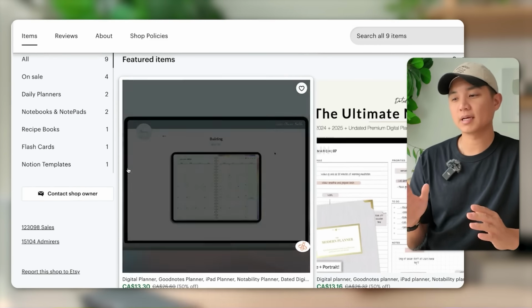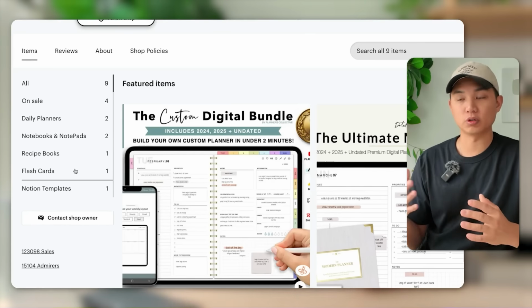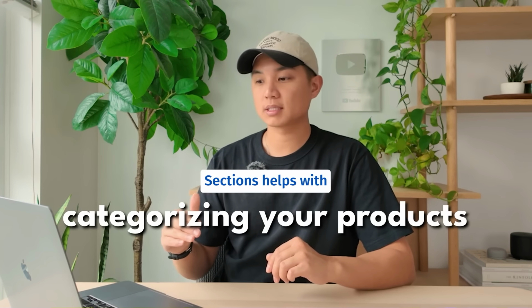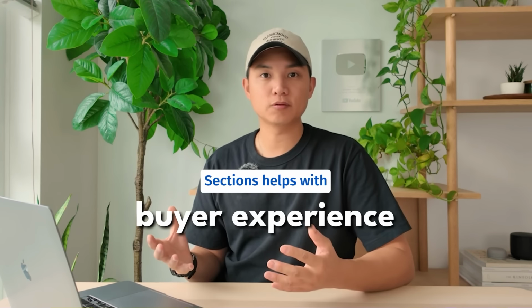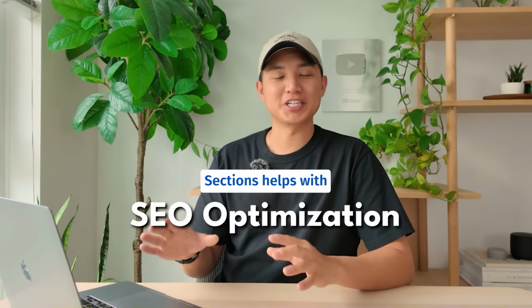Coming up here on the left-hand side, you see an area where they create different sections for their listings. And it's important to do this because it helps categorize your products in specific categories, helps with the buyer experience. They know what's related, what is not, so they can easily toggle on what they're looking for. And another reason why you want to add sections is it helps with SEO as well. So back to the primary keywords, make sure you know what those are for your specific niche and use that as the title for your sections.